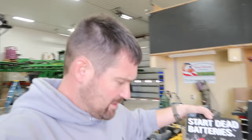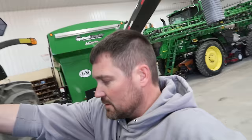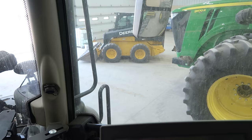But first I'm gonna open my new jumper pack here. Not an ad at all, by the way, because I'm sure some people will think that. I'm just flat out excited about it because this one is supposed to be big enough that it'll start semi-trucks that are dead. Look at that, 4250 amp. So I'm just gonna get it charging because I have the feeling I'm gonna need it at some point soon. Okay, the new toy is charging. It's a toy for me because it should make my life easier, just like the skid loader is a toy for Anna, no matter who's driving it.